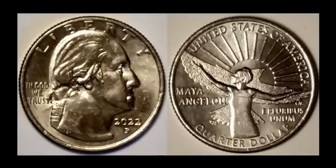Here's another one. This particular example showing a similar strike-through right on George Washington's ponytail is much bigger, larger, goes into the motto, only this time it's on a Maya Angelou. From what I've seen, the Maya Angelou strike-throughs of the same type are worth a little bit more than the Sally Ride versions. Generally, the strike-through events on these examples are much larger, and they intrude into the actual fields behind Washington's head. This one ended up selling for $64.50. Can you imagine going through a few BU rolls of these, which still exist out there, and finding a grip of these? My goodness, you could really make a killing selling these things.